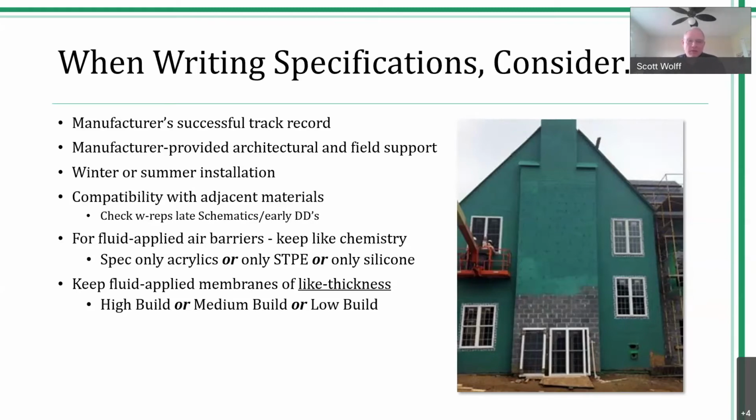I'd like to always refer to AIA Master Spec, their spec section 072726 for this particular subject. Master Spec offers three different build thicknesses: high build, medium build, and low build. A high build fluid applied air barrier is specified as a membrane that is not less than 35 mils dry film thickness. The medium builds will generally be between 30 and 15 mils dry film thickness, and the low build is between 6 and 15 dry mils.